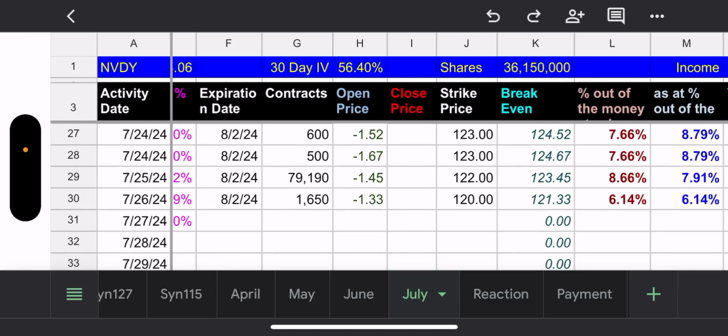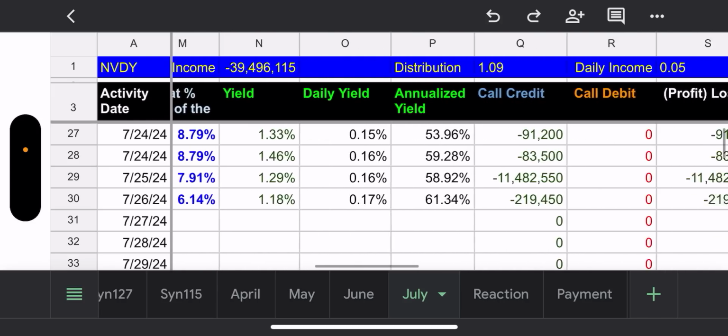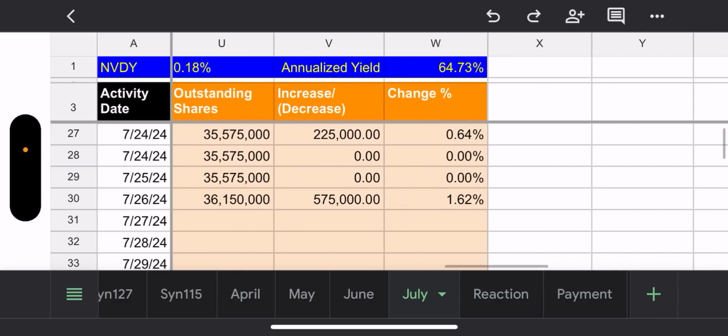The others, though, heading into next week, are a little scattered. The lowest of the bunch outside of the 120 is a 122. Yeah, 120 is the lowest. I'm sorry. Yes, and the next lowest is 122, 7.91% out of the money. That's for 79,190 contracts. Had a brain fart for a second there. And then we have 1,100 contracts at a 123 strike. That's a little further out of the money, 8.79%. All right, outstanding shares did go up by 575,000.